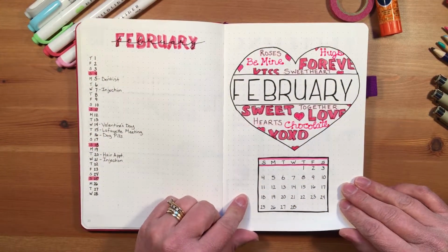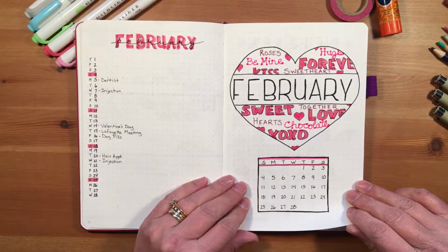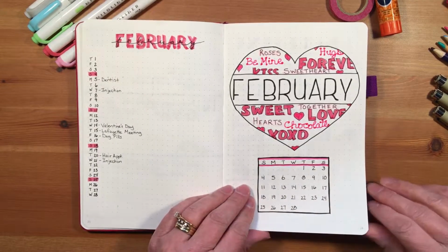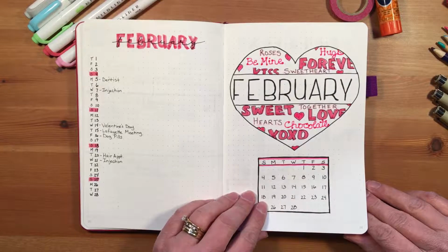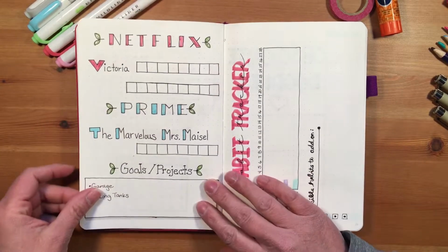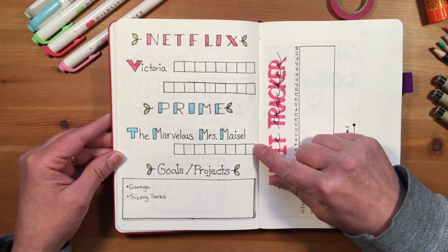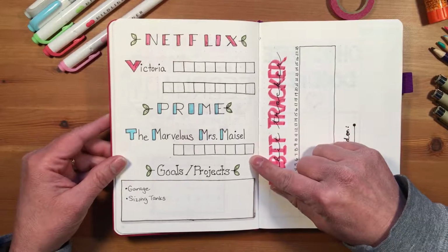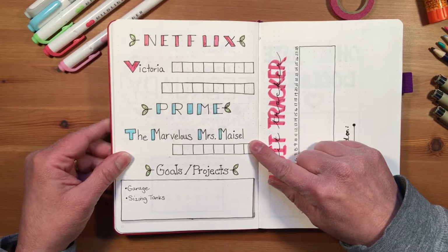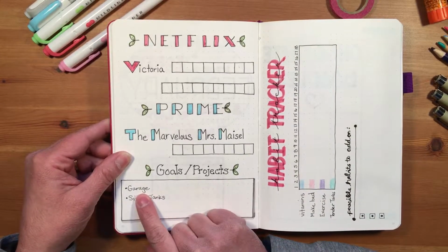It's got a bunch of fun holiday heart messages slash Valentine stuff in the little February heart, and it's got my monthly calendar below. And then on the next page I put my Netflix, and I changed out one of the shows because one of them just kind of wasn't me, so I flipped that one and put in this one instead of the other.